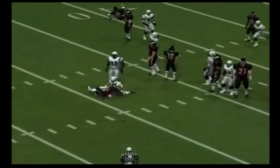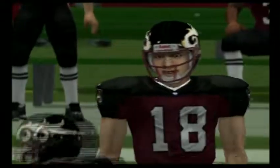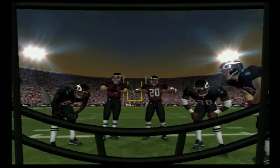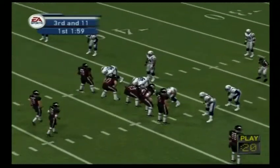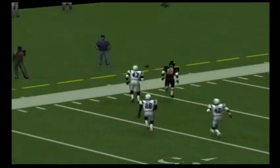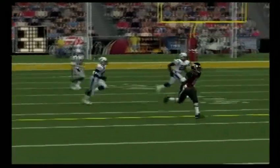Blitz. He hands it off. A side left, 27, on two. Break. Steps back. Number 18 out over to the left. He overthrows his intended receiver. It almost looked like he might have been trying to throw it to someone else.